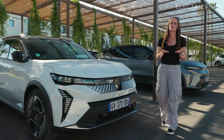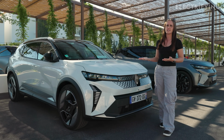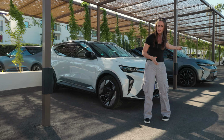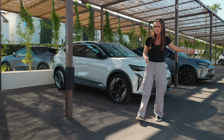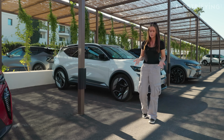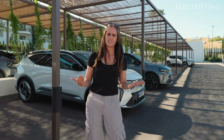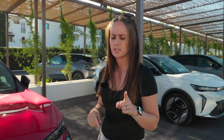Although I do have to mention the price, right? If you were to pay for one of these monthly at the moment as we film this, that long range version is £460 a month. That is even with a very healthy deposit and over 4 years. But look, that changes all the time, doesn't it? I'm sure Renault's going to throw out some wonderful deals eventually. So always keep an eye on that sort of stuff.